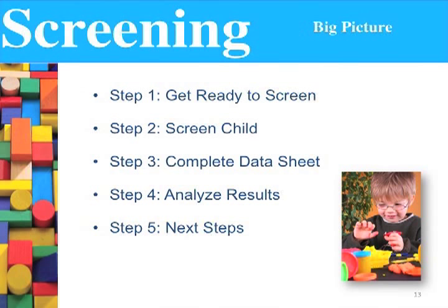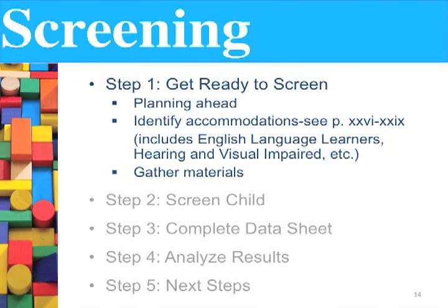There are 5 steps to the basic assessment process. Each of these steps is covered completely in the Introduction section to the BRIGANCE Screening Manual. We encourage you to look over this section to learn about helpful screening tips for teachers. Step 1 is get ready to screen. As you get ready to screen, plan ahead by familiarizing yourself with the teacher manual and gathering all of the materials needed. There is a list of pilot materials in your implementation guide.